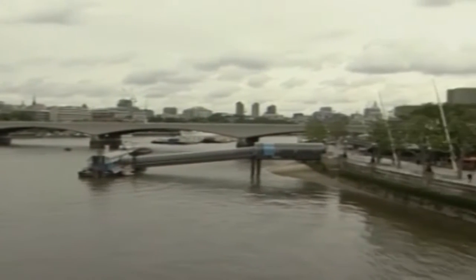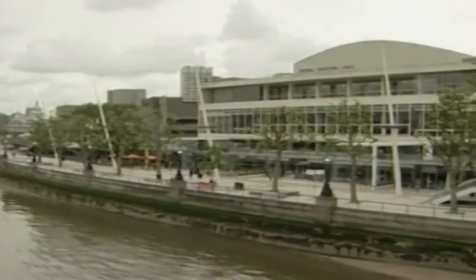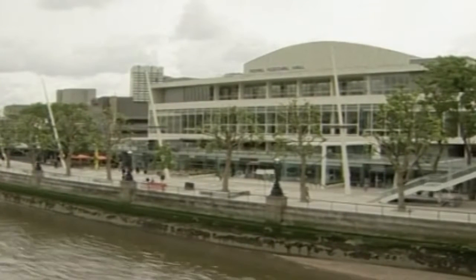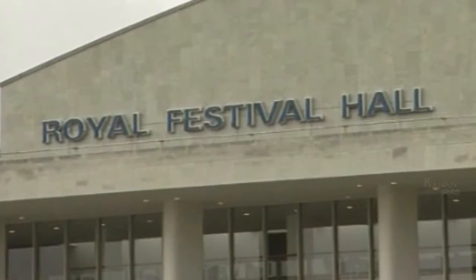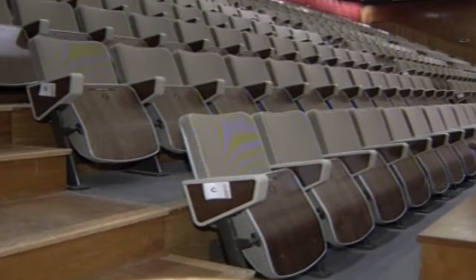Now, after 2 years of refurbishment, one of London's cultural and architectural icons, the Royal Festival Hall, has finally reopened. The arts complex on the south bank of the Thames was constructed as part of the celebrations for the Festival of Britain in 1951.